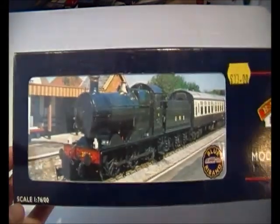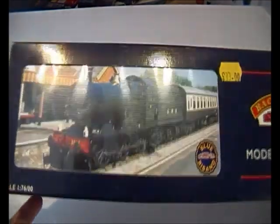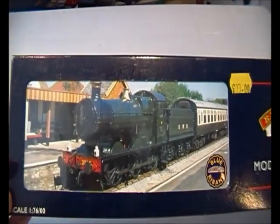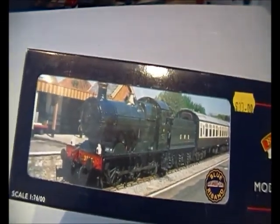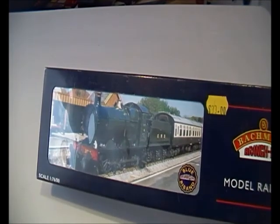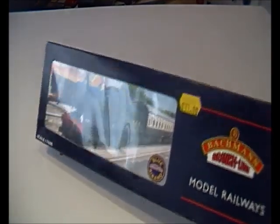Before I get to any detail about this, this was a Christmas present, although Christmas has gone 5 months ago. This was a Christmas present from my nan and granddad, and I love them to bits, and I do love this locomotive to bits. They got this from the Southend show, because I saw my granddad buy it. It is a very, very nice locomotive.